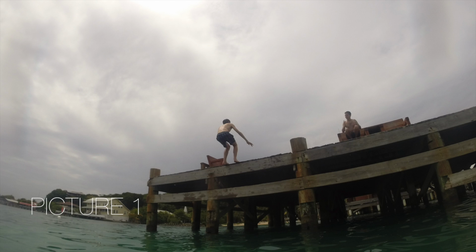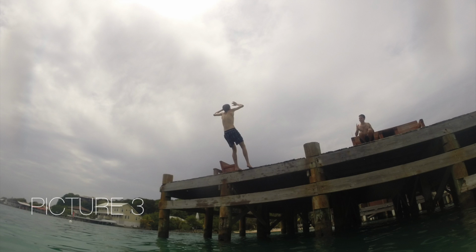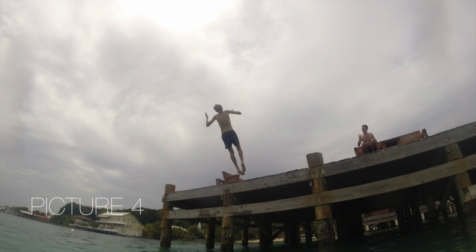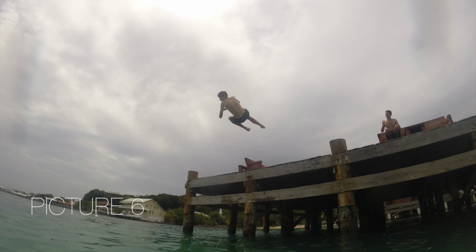Picture 1, feeling confident and ready to go. Picture 2, looking a little bit like he wants someone to hold his hands. Picture 3, withdraw hands to ensure rotation. Picture 4, looking like he's just been shot. Picture 5, beginning of the end. Picture 6, landing on my side will protect me.